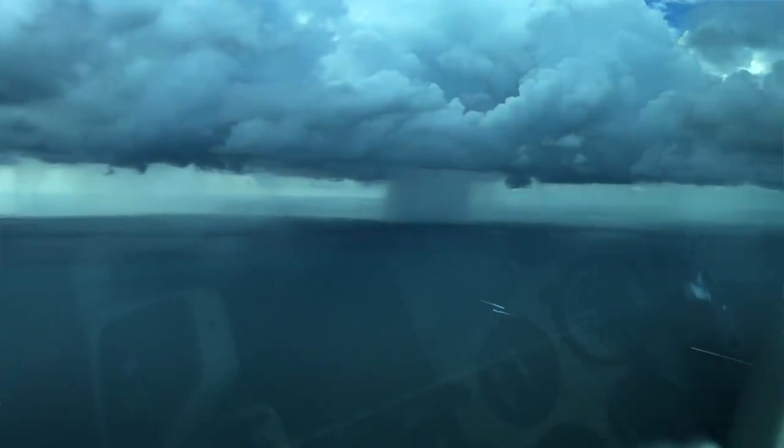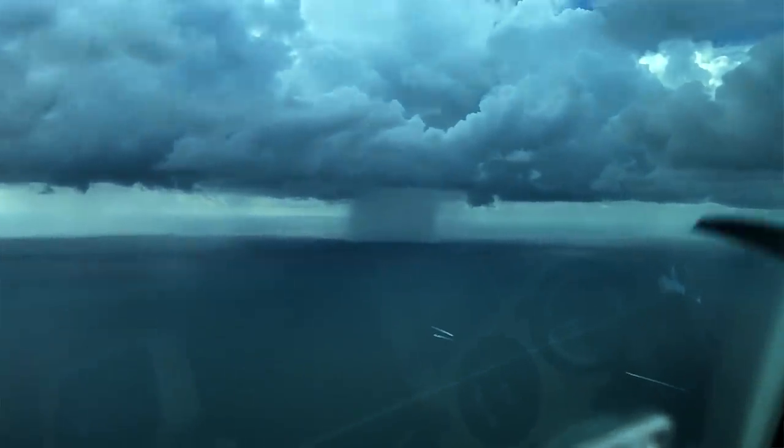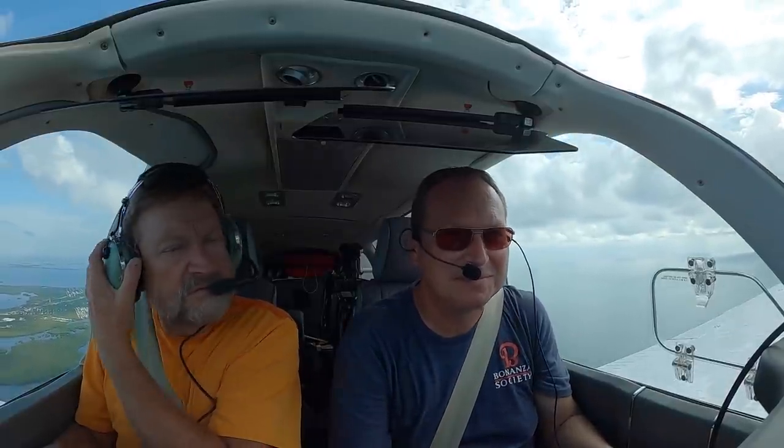That's an impressive rain shaft there on the left. Just took a picture or video with my iPhone. Let's not go through there. You did want to clean the plane, though. Yeah, after it was parked at Key West, I need to clean it.